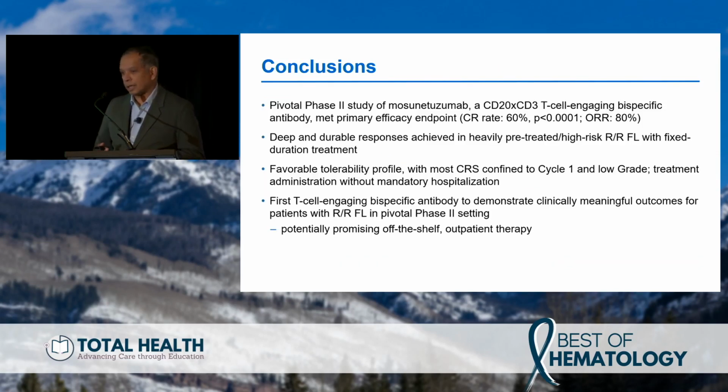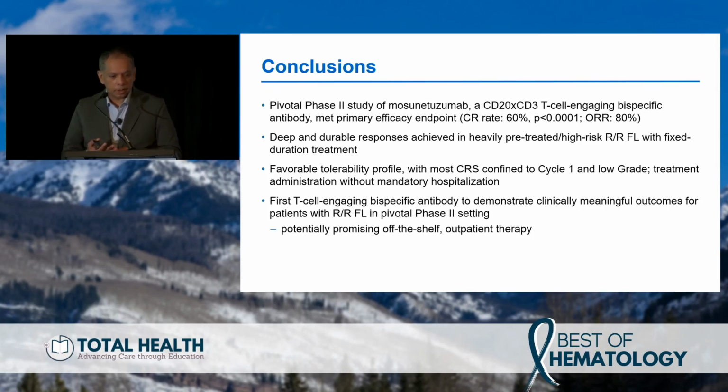So conclusions, and I think this is really an important advance in follicular lymphoma, and also emblematic of the emerging and growing importance of bispecific T-cell engagers in the treatment landscape across hematologic malignancies. The primary efficacy endpoint was a CR rate of 60%. There were deep and durable responses in heavily pretreated and high-risk relapsed and refractory follicular lymphoma. It had a very favorable toxicity profile.